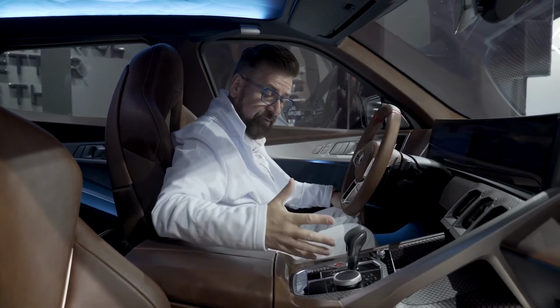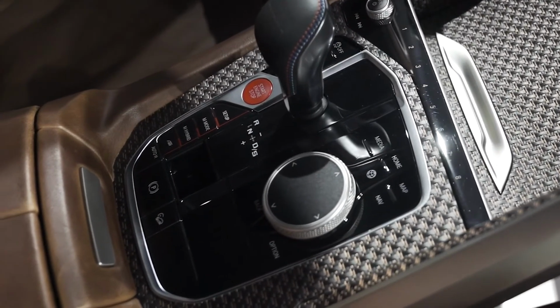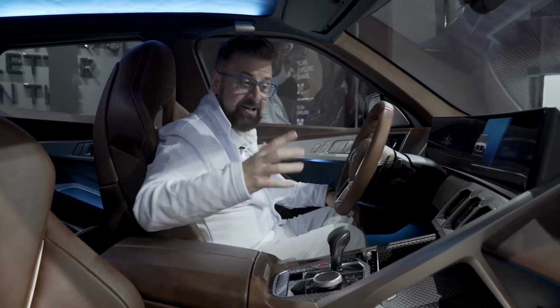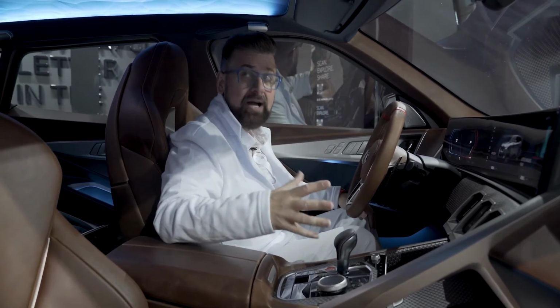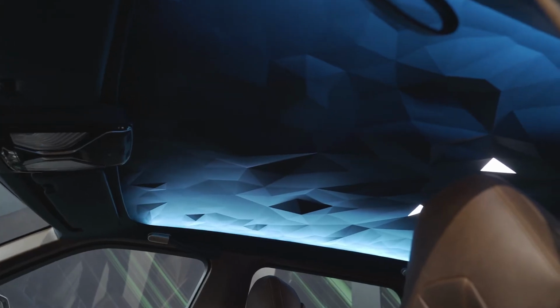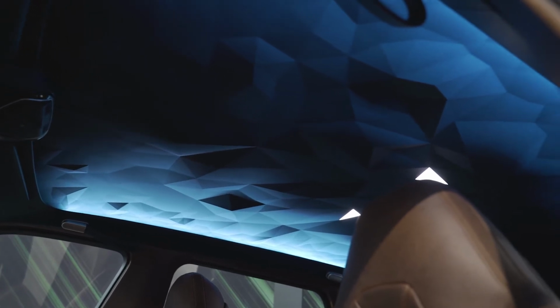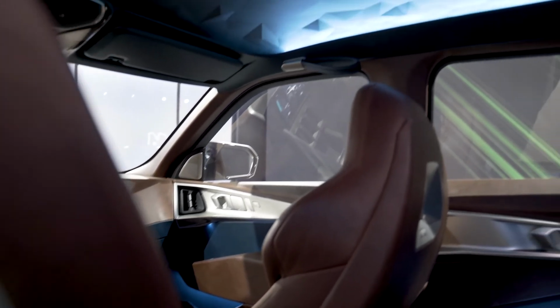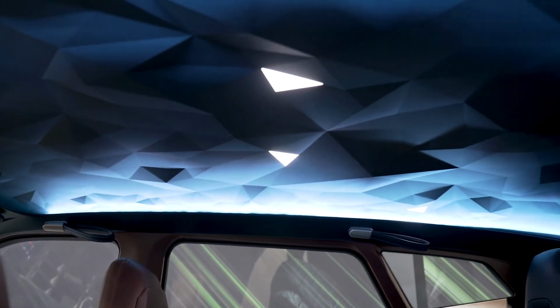Now, I can see from the front here, I have an M mode, I have an M hybrid, I have an exhaust sound. I'd expect those things on a BMW M car as well. If I look up at the ceiling here, wow, I've got a very cool ceiling that has lots of geometric shapes in it and lots of cool LED style lighting on the top that looks like it'll change color.